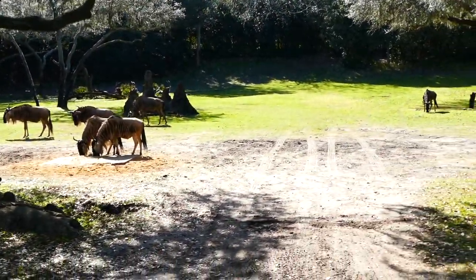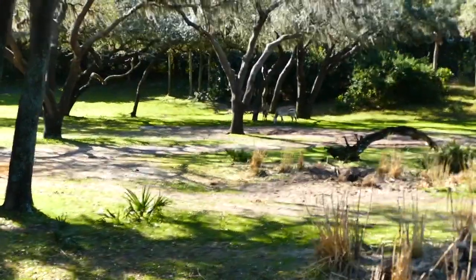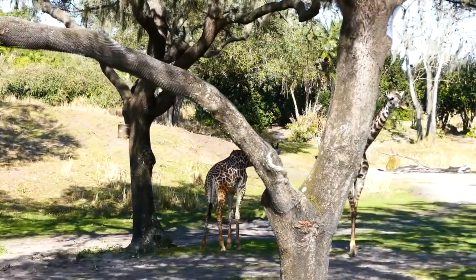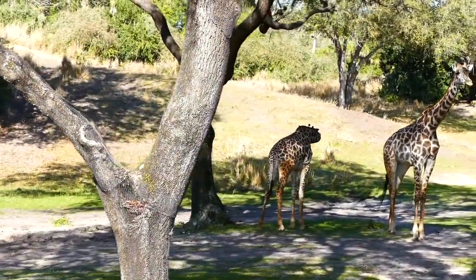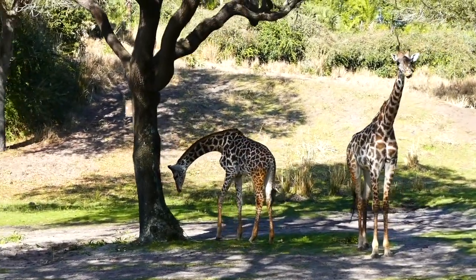A couple more zebras. There's a baby zebra back there by that tree. He's about almost a year old. The one directly to our left is a baby. She's about 11 months old. And then right up here on the left as well, that is the youngest giraffe on the reserve. He is about 5.5 months old.